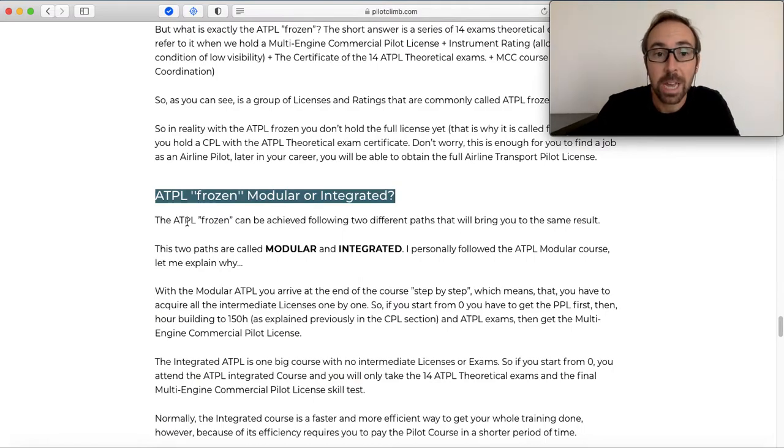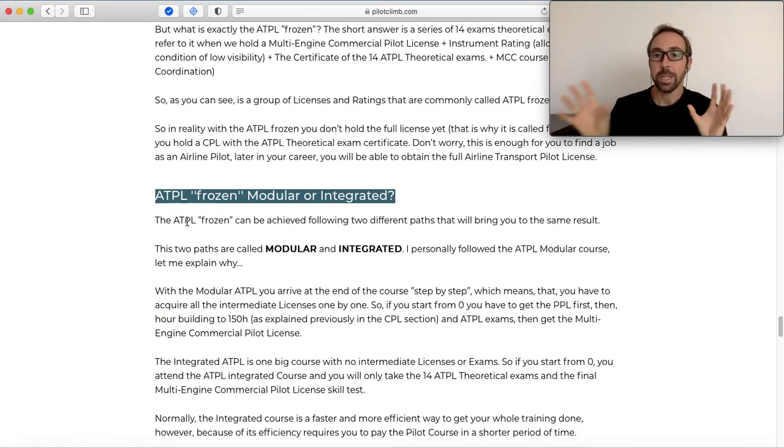So, what is ATPL frozen, modular or integrated? The modular and integrated types of courses basically allow you to do this course in a different way and bring you to the same result at the end. With the modular course, as it says, it is modular, so you need to do one license at a time, and then at the end get the final result, which is the ATPL frozen.